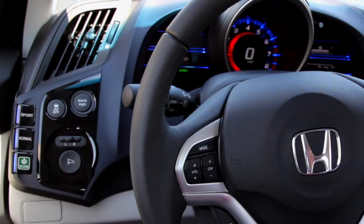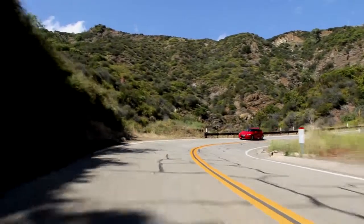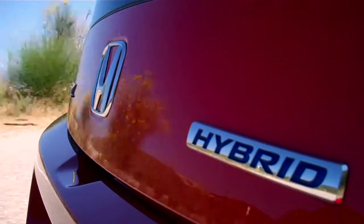I would never drive in anything other than Sport mode, which means my gas mileage would probably be about 30. Not terrible, but certainly not, oh look, you drive a hybrid. It is neither all gas or all electric. It is an electric motor assisting the gas motor at all times.